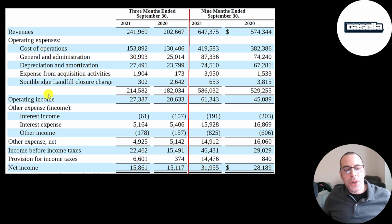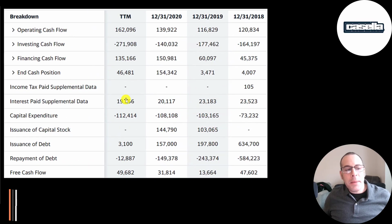For their Southbridge landfill, they were hit with remediation expenses of $2.6 million in the third quarter of 2020, $300,000 in the third quarter of this year. So it looks like they're getting to the tail end of cleaning up that area. So they do have positive operating income every year, and it grew from $21 million to $27 million. They paid $5.2 million of interest on their debt, and their net income went up a little bit from $15.1 million to $15.9 million. This is the company's statement of cash flows.